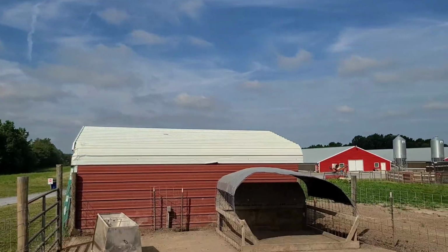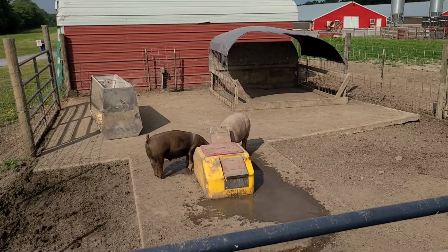All right, so I'm going to go in here with these feeder pigs and check this Richie water. That's one thing that I like to do, is check it every day, and every few days we actually go ahead and clean it out. So I'm going to walk in here, get this thing cleaned out a little bit, make sure the water's good, and we'll go from there. So here's these guys.